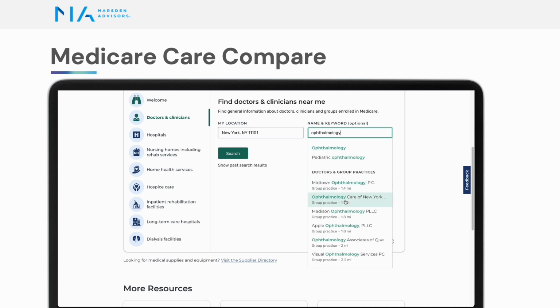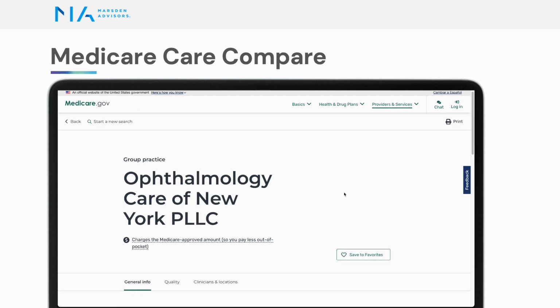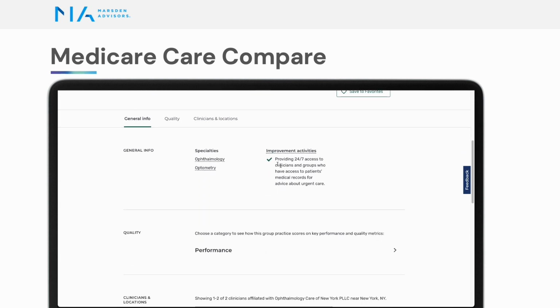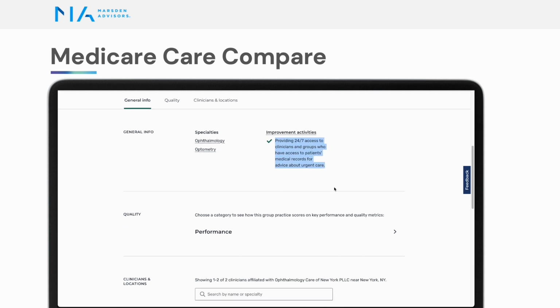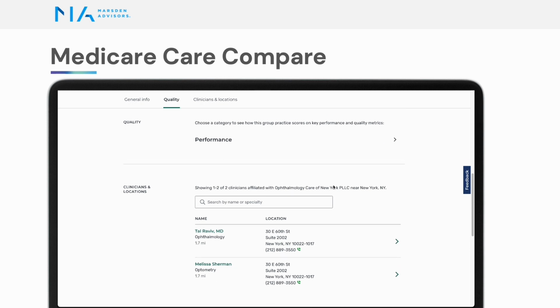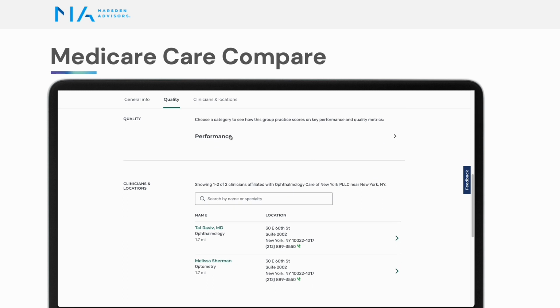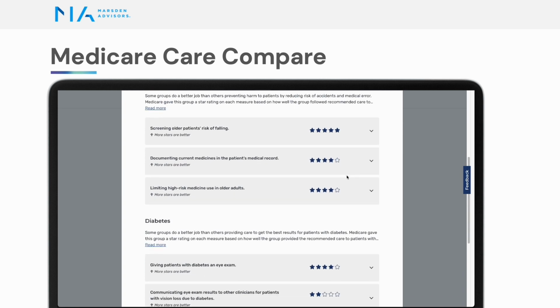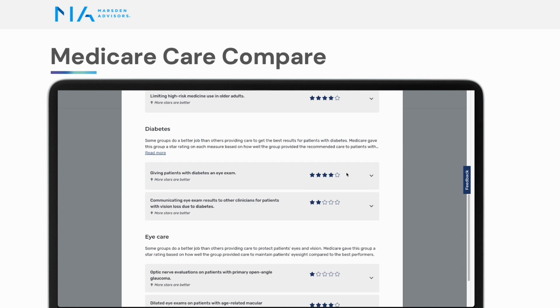We'll drop a link in the chat. This is the Medicare Care Compare site. Similar to a commercial plan or payer site, you can go and look up doctors in your area and compare them. So in this example, if we go ahead and take a look for ophthalmologists in my area, it will show me all the different practices. I can look at practices or doctors.